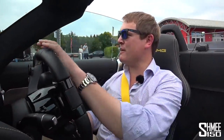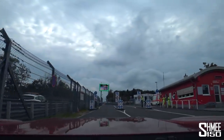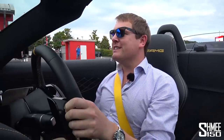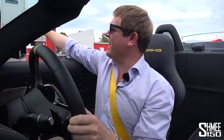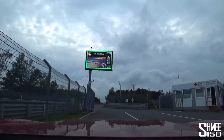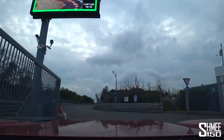It's still seeming very, very quiet. A Focus RS has gone out in front. This is the perfect time to drive here, to be honest. Just to enjoy it, to take a little bit more time to take it in, to enjoy the ride. It's now closed for bikes, so just cars out on the Nordschleife. There's another beast of the green hell behind me.